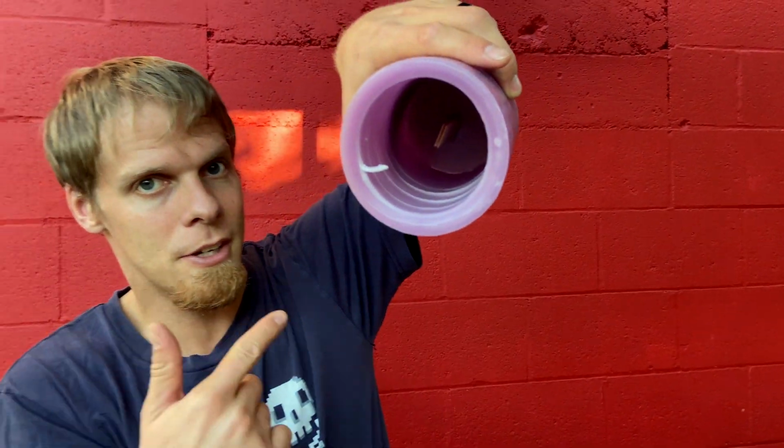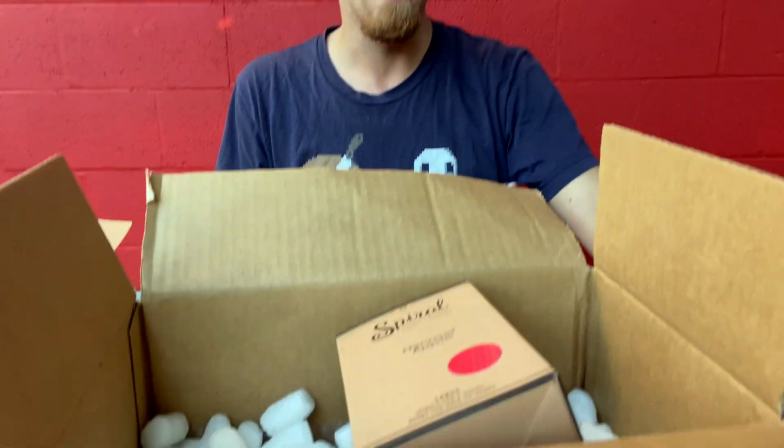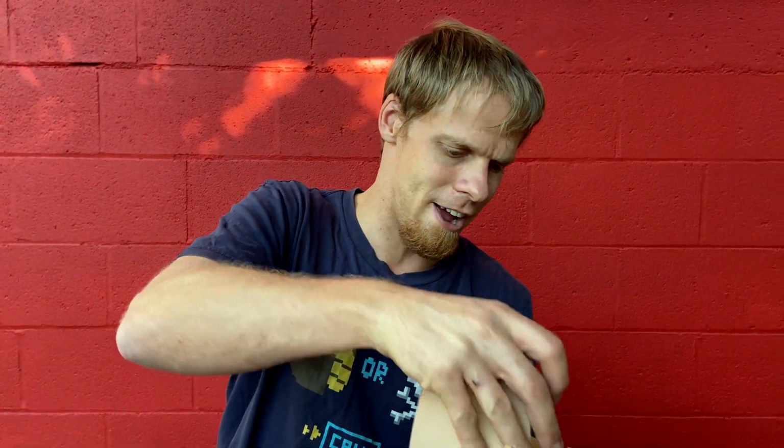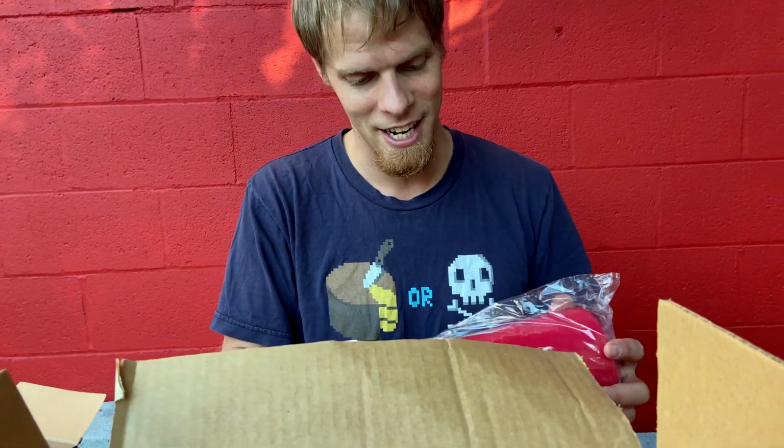That's really, really cool. And there's a wooden wick inside it, so that once it gets low enough, you can use that wick and burn it just like a normal candle when it's about halfway done. And then we've also got a harvest apple. Very different smell than lilac, but it's perfect for fall, exactly.